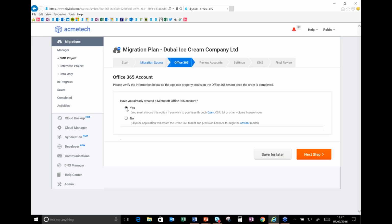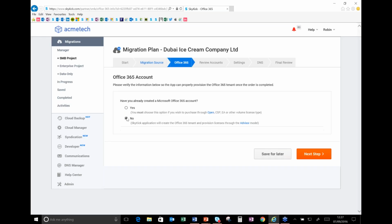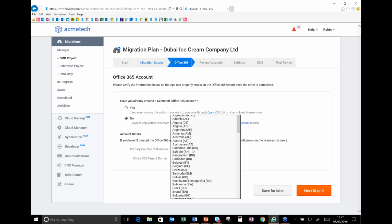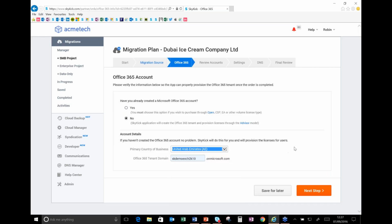Now, the point of that was that we can, if you like, apply a tenant at this point, the tenant that you've purchased from Ingram Micro. It's very easy. You type in the username and password of the admin for that tenant, and we'll recognize it, pull in the licenses for you to apply on the next screen. But today, what I need to do is actually find out how many licenses they've got. So I'm actually just going to connect using the advisor functionality we also have.